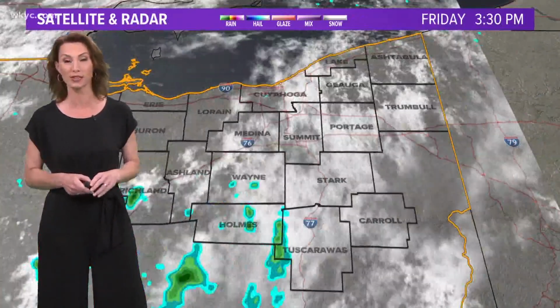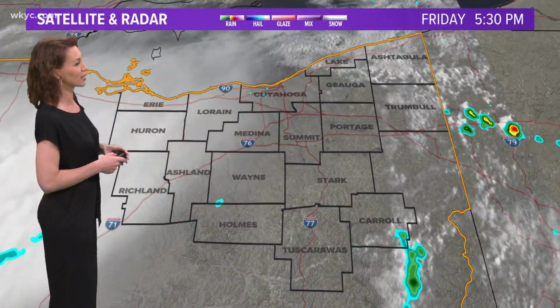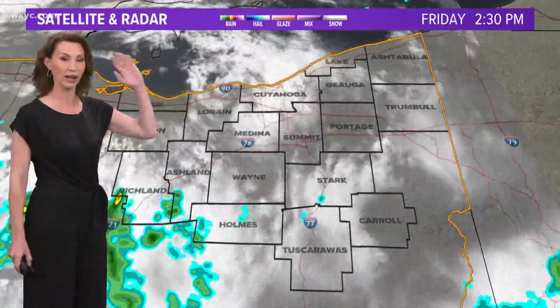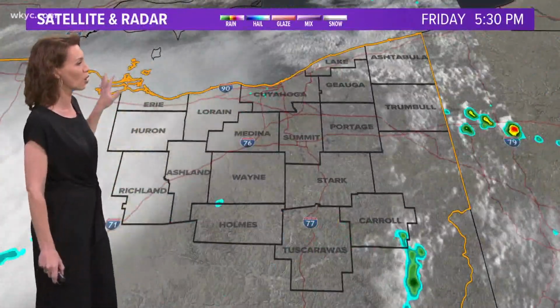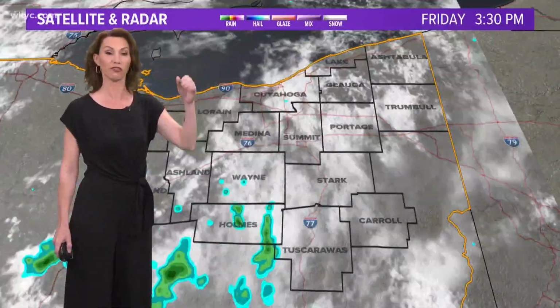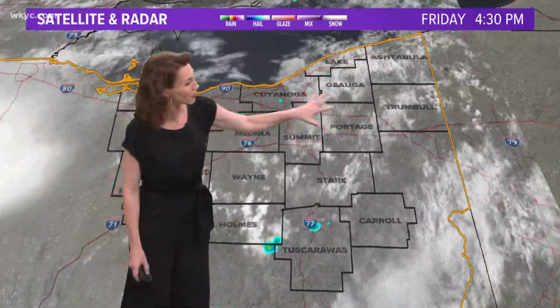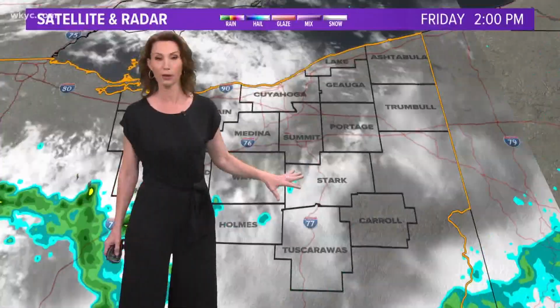We have been seeing some sunshine, being obscured by high-level clouds. These are called anvil clouds. So this is cirrus clouds way high in the atmosphere. It's all ice, and it is downwind of big thunderstorms that are happening down in southwestern Ohio right now. But we did manage to get some sunshine in here, and that helped to get our temperatures up.